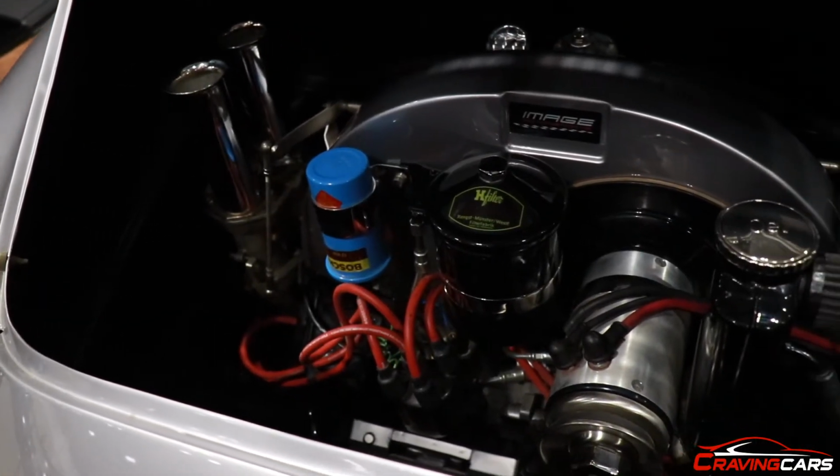First thing we did, we stripped it all the way down to nothing, and then had all the rust work done and proceeded from there. So what kind of power is something like this? What does this weigh? With the driver in it, you're right at 1,900 pounds. That's light. Yeah. Roughly 135 horse.